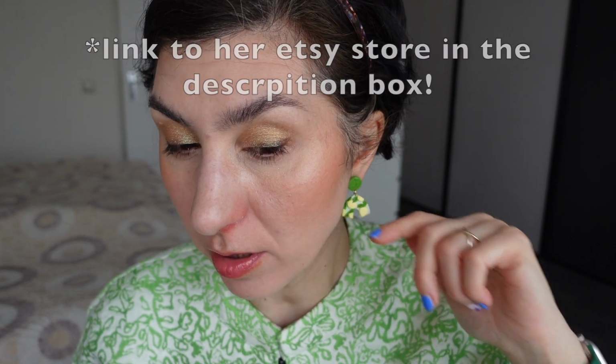I also have the most adorable earrings from Alice's Clay Designs with the little yellow lemons on them. Just the absolute perfect match made in heaven. Love it.